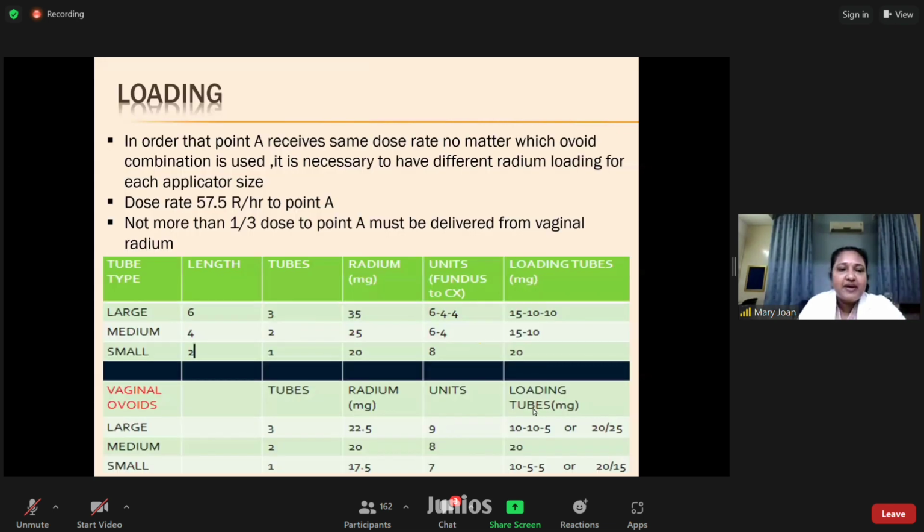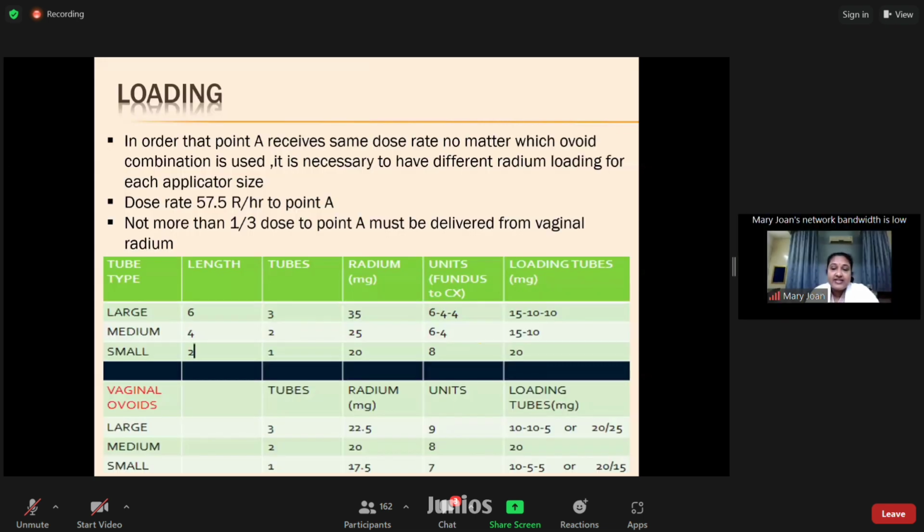And the loading pattern: in order that point A receives the same dose rate, no matter which ovoid combination is used, it is necessary to have different radium loadings for each applicator size. The dose rate to point A is 57.5 R per hour and not more than 1/3 of the dose to point A must be delivered from the vaginal radium.